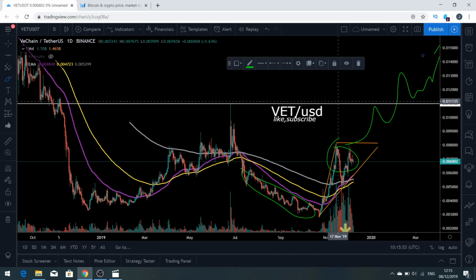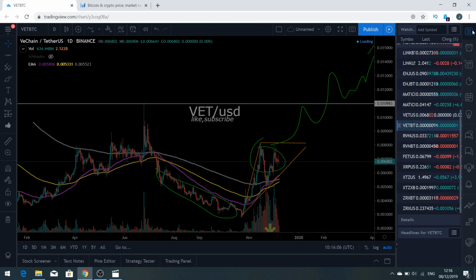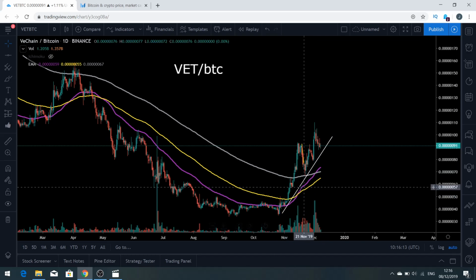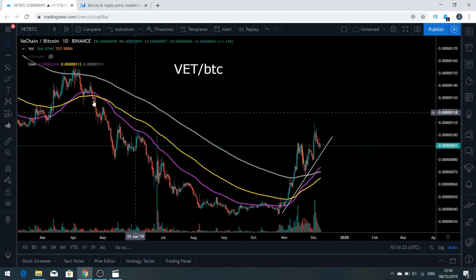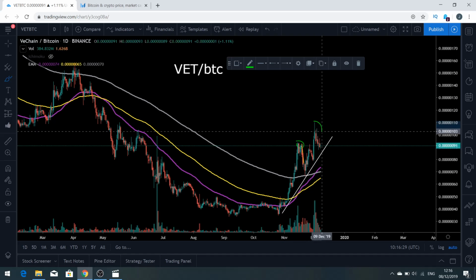All right, now, in order to define that we are in a bullish trend in altcoins, we must look at the BTC chart as well. Let's have a look at the BTC chart, VET BTC. On the VET BTC chart as well, we have a bullish cross of the EMA. You can see the pink climbing above the yellow and the gray. And also we have a bullish trend. You can see the trend is making a higher high. If we had a first high here, and this is the higher high.